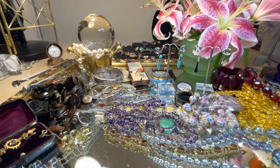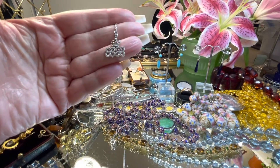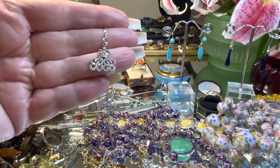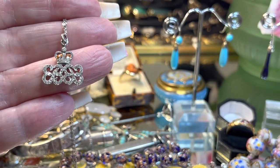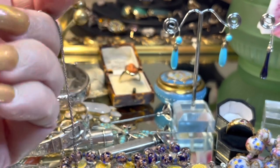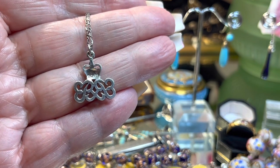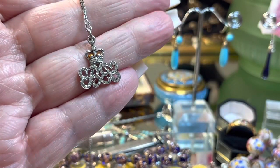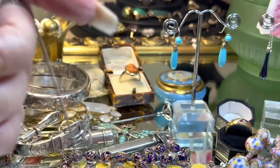we'll do the queen first. Now, from what I've found, this is a rather rare necklace that they made for her coronation. And of course, it's her initials. It's sterling. And the crown is enameled. And it's set with tiny diamonds. It's a beautiful necklace.